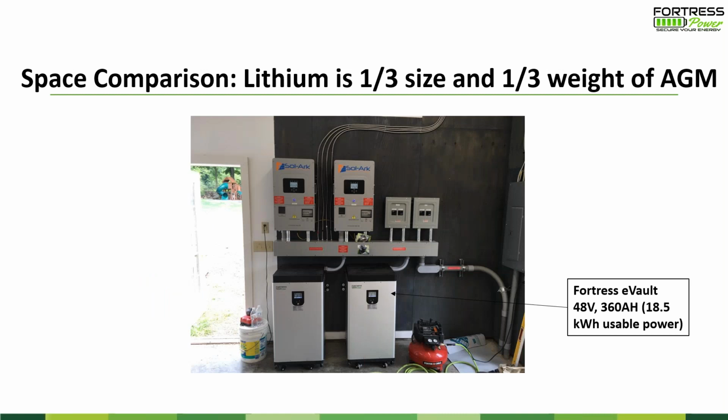In addition to that, the lithium solution is a third of the size and a third of the weight of an AGM or a lead acid solution. Here you'll see that we have two of our eVault 18.5s with two of the Sol Ark units. This is around 30 to 35 kilowatt hours worth of storage. In comparison to lead acid, you would need almost double or even triple this amount in terms of lead acid capacity.